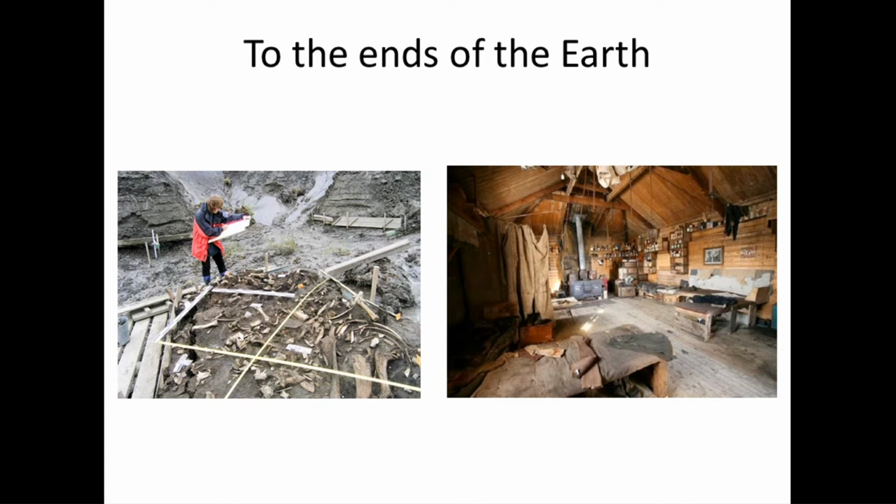The photograph on the right, as I said, photographed in Antarctica, way down south, is the interior of Sir Ernest Shackleton's Cape Royds hut, built for his expedition to the South Pole, or attempting to get to the South Pole, between 1908 and 1913.